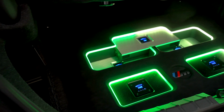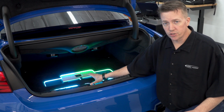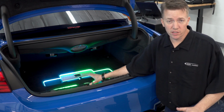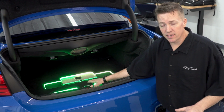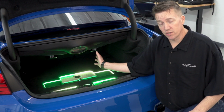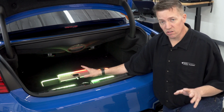Two of the 1200.6 is giving us 12 channels of power, roughly about 150 watts a channel to each one of the speakers, including the tweeters inside, and then an X2 1100.1 to give us over 1100 watts of power to the two SW12s. The great part about this system is the fact that it's still clean.